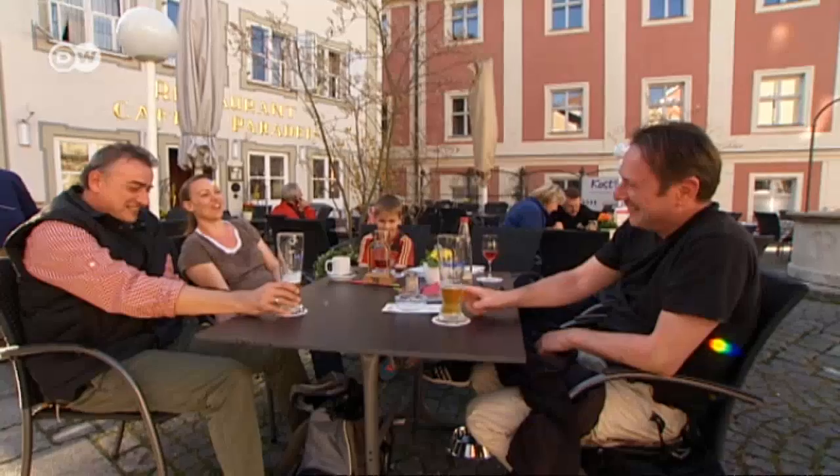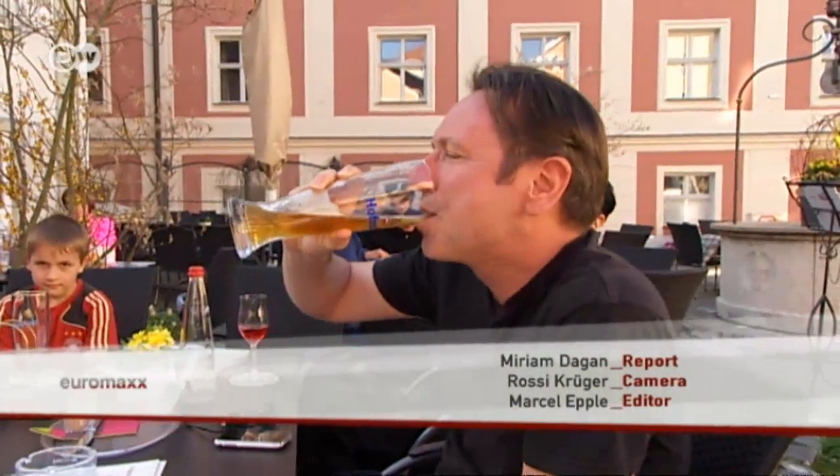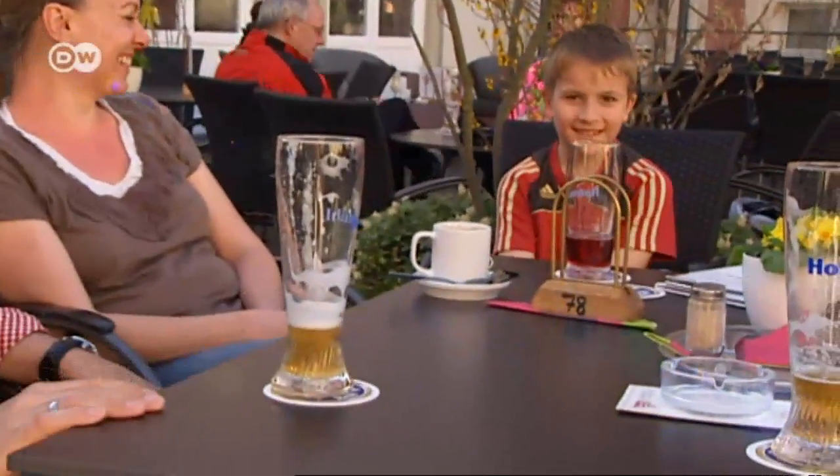Life in Eichstätt seems to be straight out of a picture book. And to top it all off, as a self-respecting Bavarian town must, it even has its own brewery.